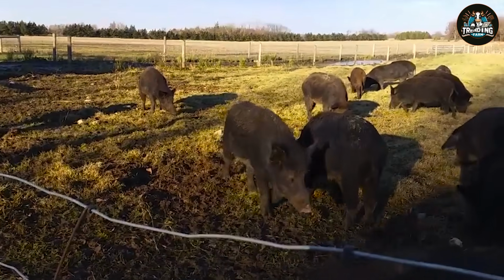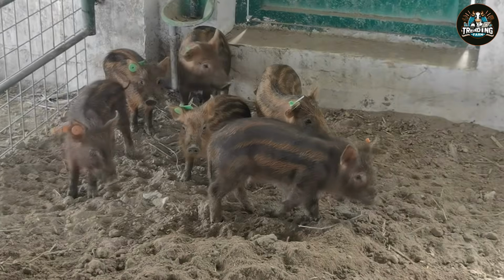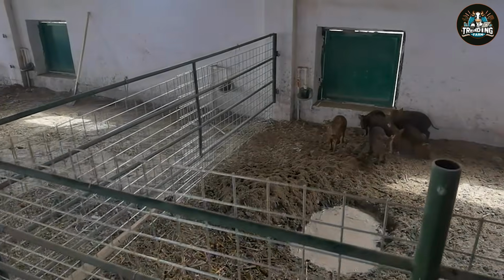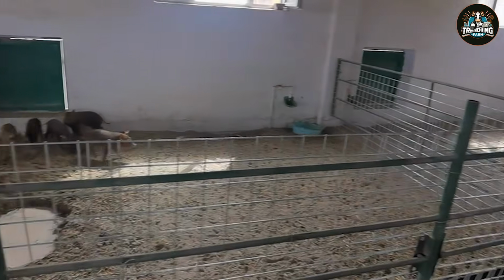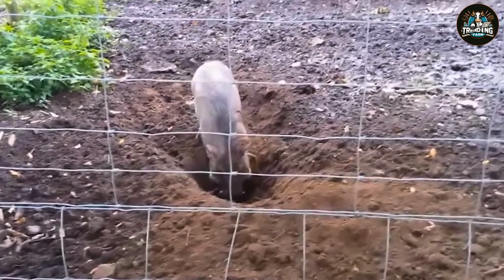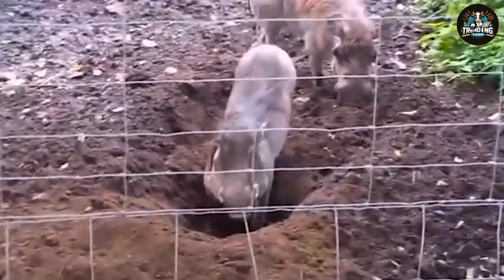Europe is at the forefront of the wild boar farming industry, with Germany, Italy, and Poland hosting some of the largest farms. Here, wild boar farming began in the late 20th century as a sustainable alternative to traditional livestock, fulfilling both ecological and economic roles.